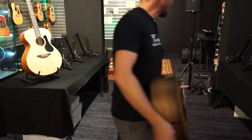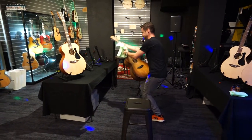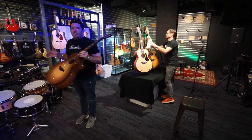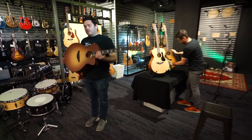Beautiful. I'll give that a wipe over the side. Which size is this one? Are they all clear finish, or are they all a matte finish? Nitrocellulose. High gloss as well? Yeah, so one of the ones we've got is high gloss.